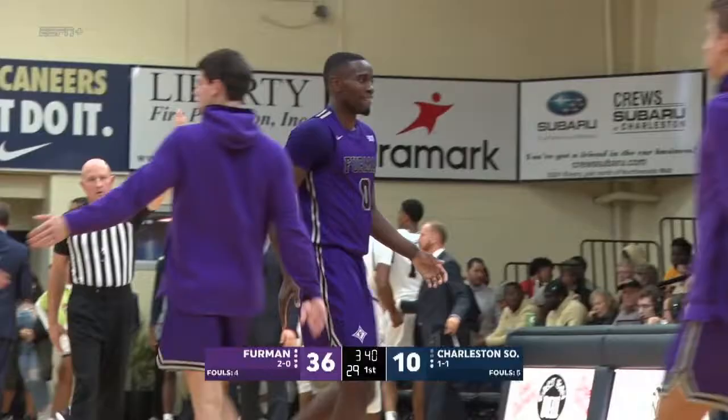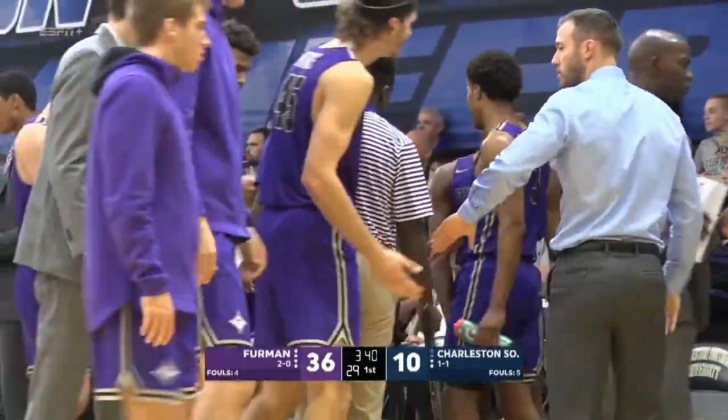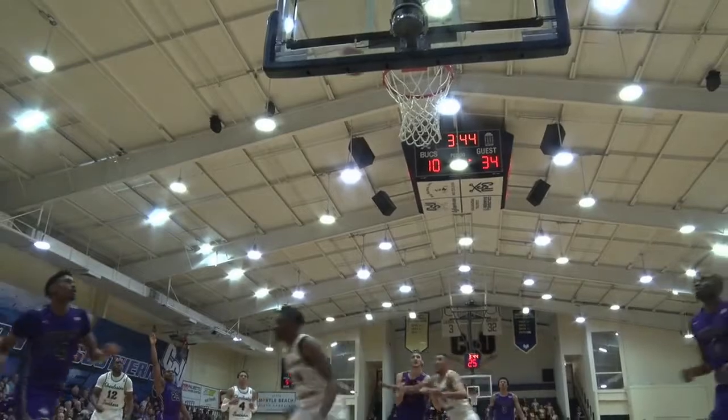We were just talking about Noah Gurley's length. That was the difference in that turnover and that basket. Furman ahead 36-10. Check it out.